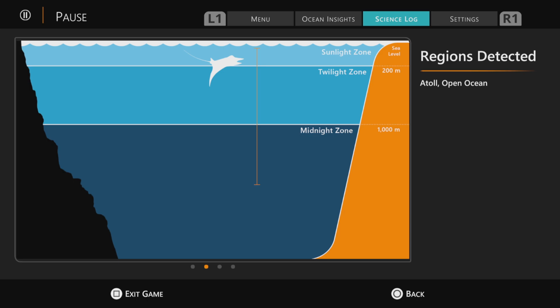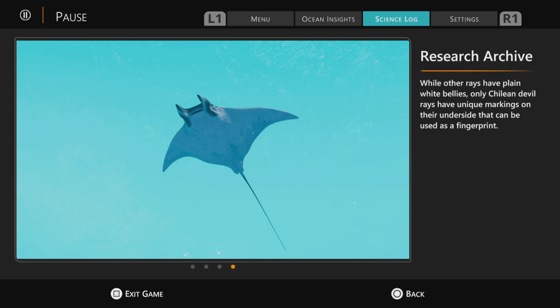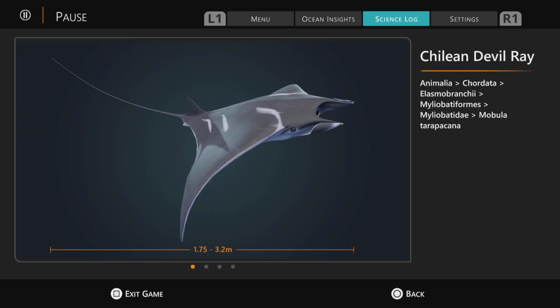In the regions detected, the atoll open ocean in the sunlight zone is where we saw them, kind of just above 200 meters. Closely related to the ocean's largest rays, found only in tropical oceans, one of the deepest diving animals, down to 1,800 meters, capable of exceptionally high speed while diving. Only in tropical oceans, and one of the deepest diving animals. I would not have expected that. While other rays have plain white bellies, only Chilean devil rays have unique markings on their underside that can be used as a fingerprint. Huh. Alright. Chilean devil ray.